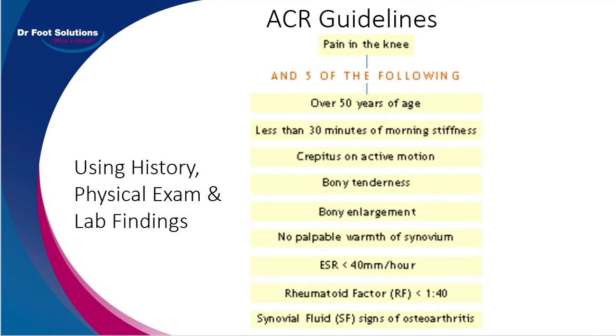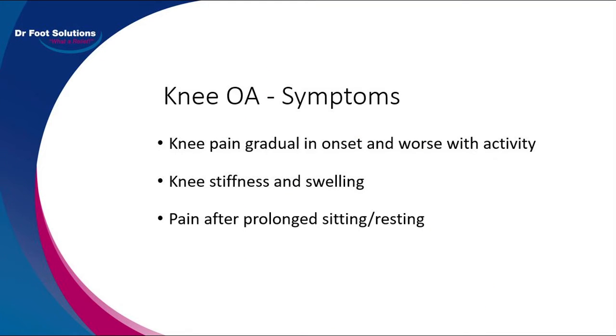Yes, less than 1 in 40, and synovial fluid, signs of osteoarthritis. So that last one would be a positive for that. Okay, so already in our practices we see people that are telling us about these symptoms.